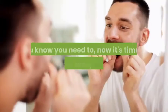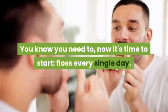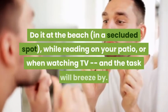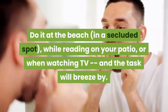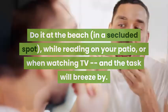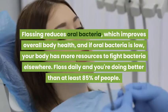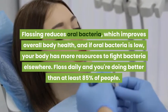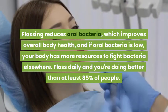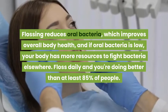3. Floss daily. You know you need to, now it's time to start, floss every single day. Do it at the beach, in a secluded spot, while reading on your patio, or when watching TV, and the task will breeze by. Flossing reduces oral bacteria, which improves overall body health, and if oral bacteria is low, your body has more resources to fight bacteria elsewhere. Floss daily and you're doing better than at least 85% of people.